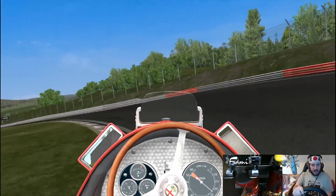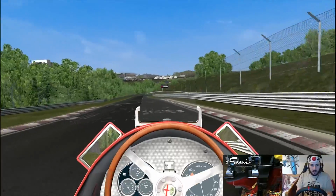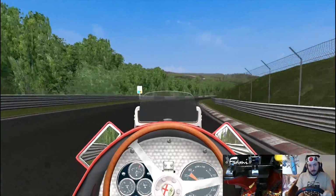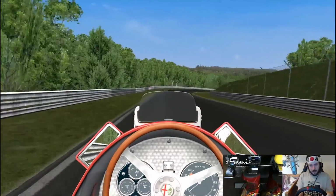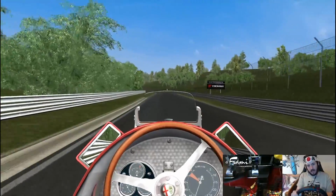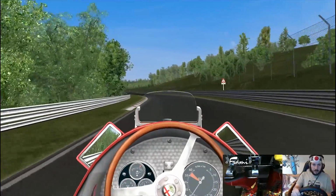This is where I really wish we had a decent historic Nordschleife to drive around. Maybe one day, if any of the game developers are listening, please do that. I'm gonna keep it in second through here. I could probably be in third, but using the brakes to turn there a little bit. And now I take third nice and early, use that torque.